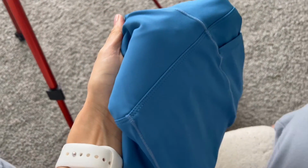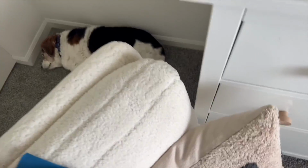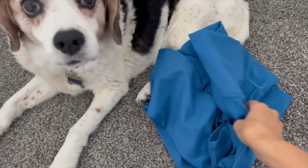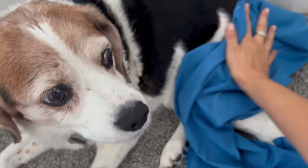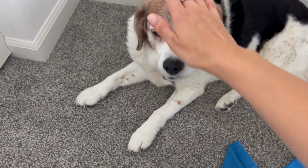All right, we have the Patitoff leggings. Let's go bother Miss Winnie. She's sleeping. Quiet. Oh, he woke you up. Sorry. Can I bother you for a second? This is Miss Winnie. She is very hairy. I got some hair on there. See? Thank you, model wrinkles.